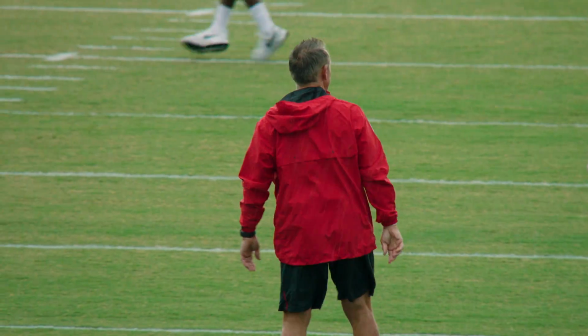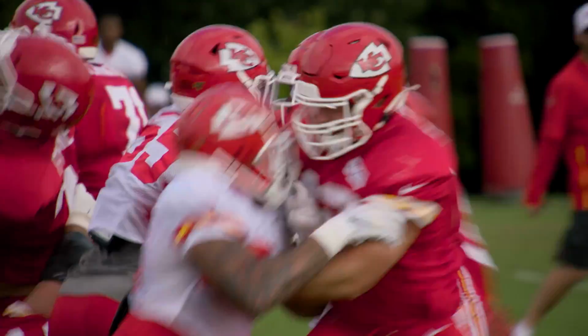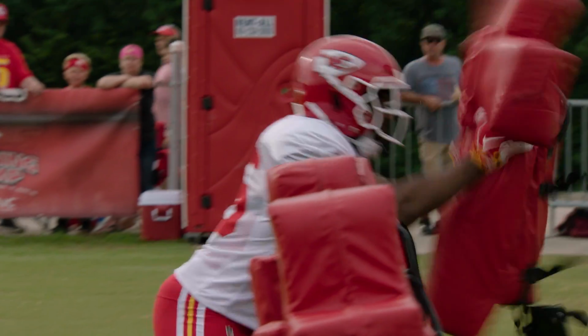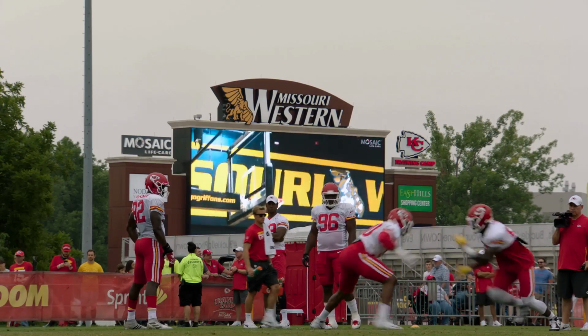Here we go. The motto we've been kind of hanging our hat on is chase perfection, rely on relentless. And I believe defensively it's always going to come back to the relentless part. Talent gets you to a certain point. The great teams, the defenses that do get into the Super Bowl, that help their teams get there and ultimately win it, are the teams that give the effort.